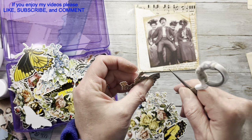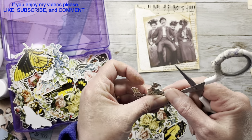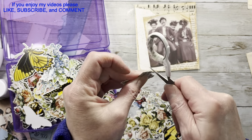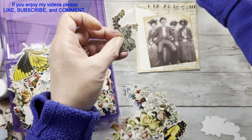Rough it up a tiny bit, so it looks kind of intentional that it's, you know, different than the rest.